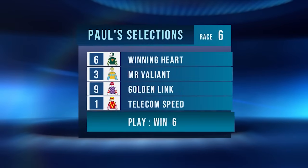You just want to see if those people appear from those trees along the back straight to run and back him again, Mr. Valiant. But we know who you're tipping. Yep, a really good win last time from Winning Heart. I think he can win again. Mr. Valiant in there for second, and the really well weighted Golden Link for third, and Telecom Speed goes in there on a minor line. 6, 3, 9 and 1. Harry Bentley and Tony Cruz for Paul to win and make it back-to-back victories for Winning Heart.